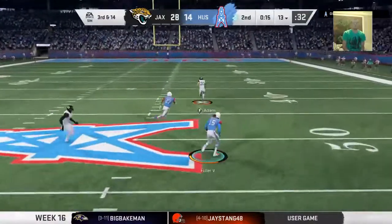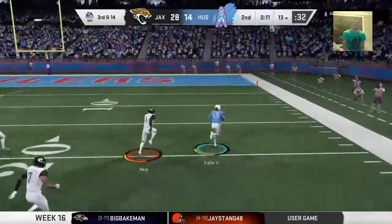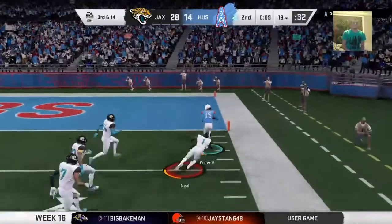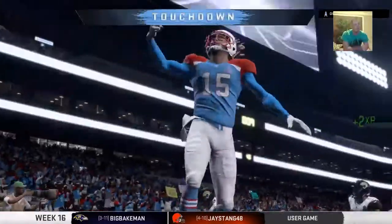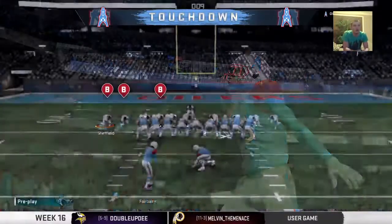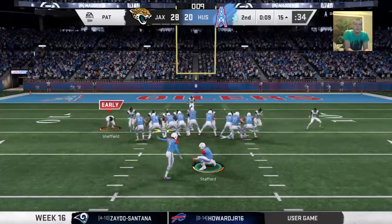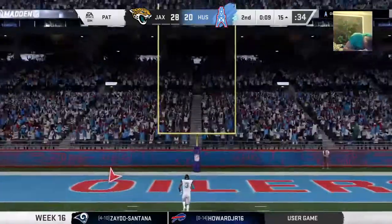He finds his target, Fuller. Will Fuller, nobody there to stop him. I was on the wrong guy. Oh, that pisses me off. In the final seconds of the first half, as his guys are back within a single score.